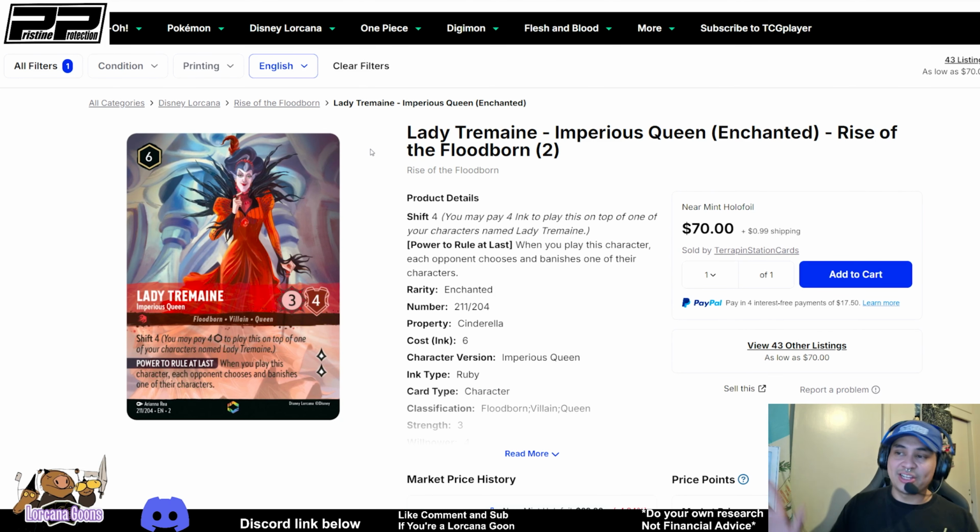So since we're on Enchanted Rares, I do want to go over one that I bought personally just recently. I don't have my deck here with me, but I bought an Enchanted Rare Lady Tremaine because I'm only playing one in my Ruby Am deck. And you know what? I told myself, I've had a good month for work and for Lorcana, and Lorcana's treated me well, so I should treat Lorcana with respect back. So I decided to splurge a little bit and spend $60 on an Enchanted Rare Lady Tremaine.